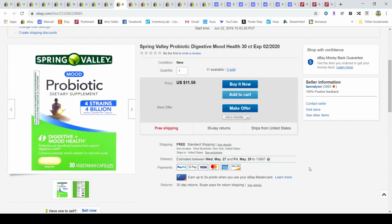Next is another RA item I picked up at a local drugstore, Spring Valley Probiotics. I actually had picked these up, you'll see the start time was June 22nd of 2019. They expired in February. I had bought quite a few of these. Well, I still have 11 available and I've sold 3. So 14. May have picked up more than these.